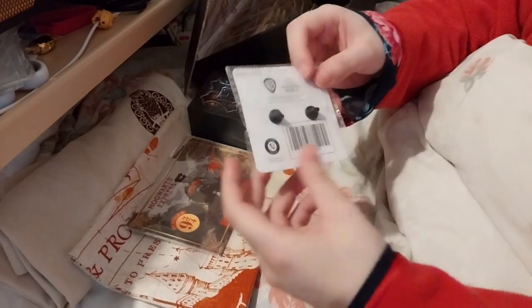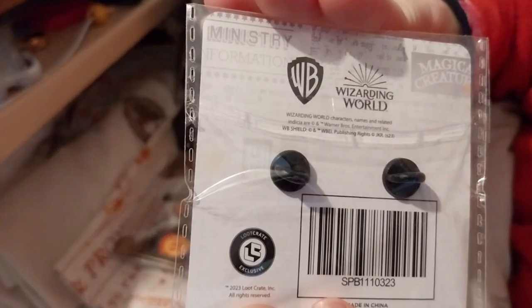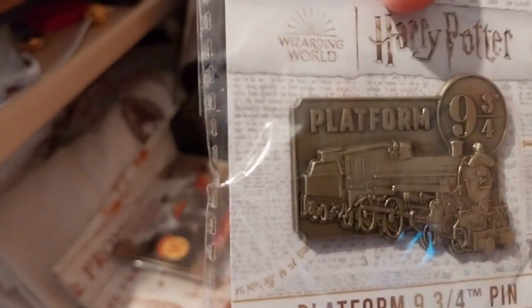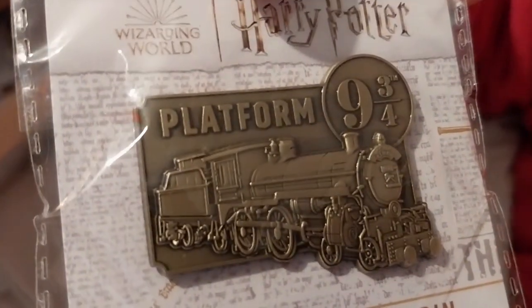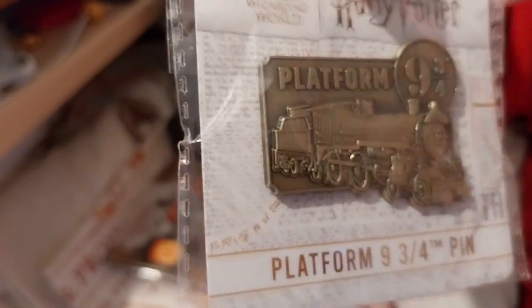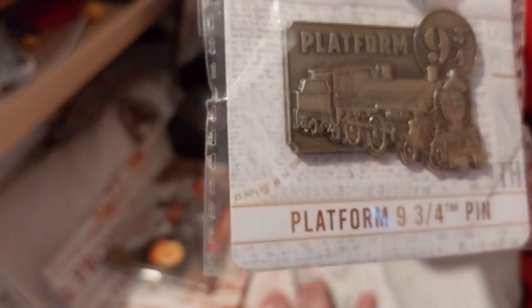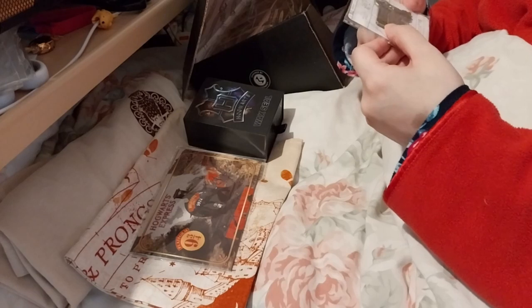Okay, so here is this pin. And it is, ta-da, platform 9 3/4, Hogwarts Express. So, you know, when I think of platform 9 3/4, I think of the wall with the trolley and stuff. Not really the actual train. So then it would be more of a Hogwarts Express thing instead.